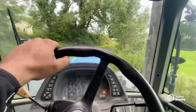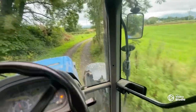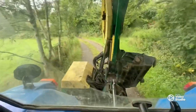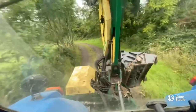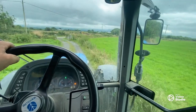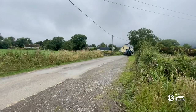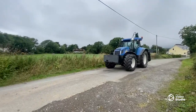Just got the hedge cutter hooked up now to the 7550. Weight block is on. Show you a shot of it. Looks well. Just carrying it down to the garage. There's a broken flail on it. Getting a bit annoyed with them, breaking an awful lot of them, and they're all breaking in the same place. So I'm going to have to do something about that. But I'll back it in there now and we'll swap over the plate. And here's the 7550, going off doing a bit of hedging.